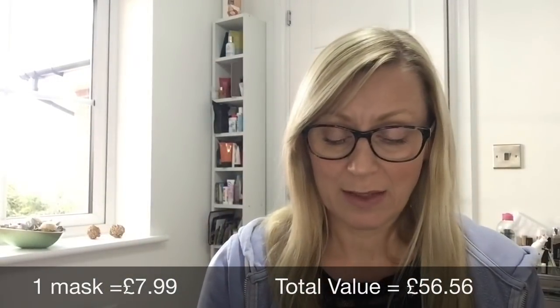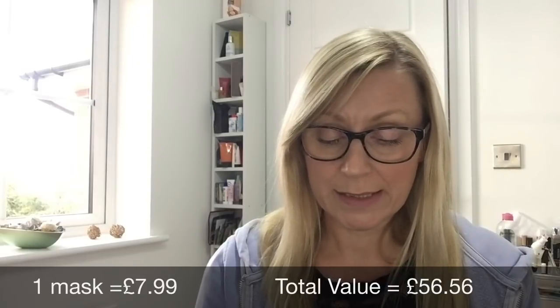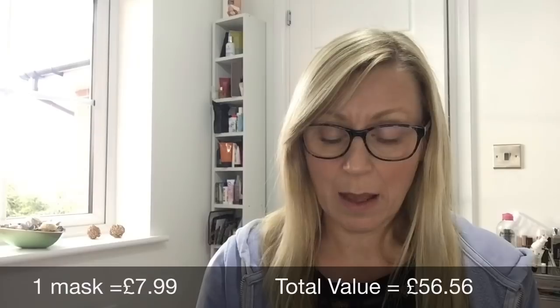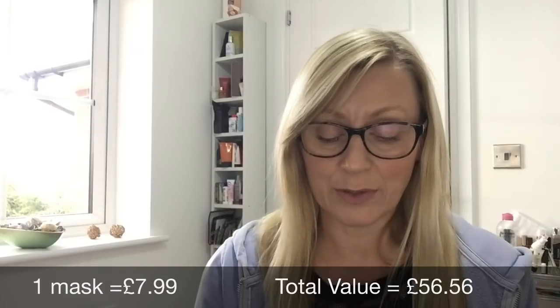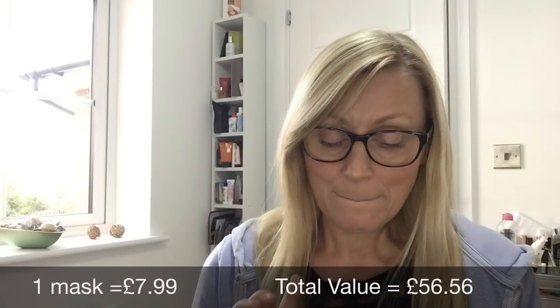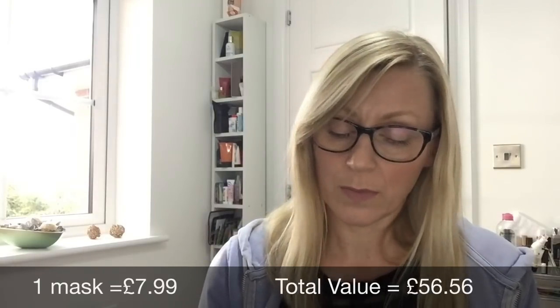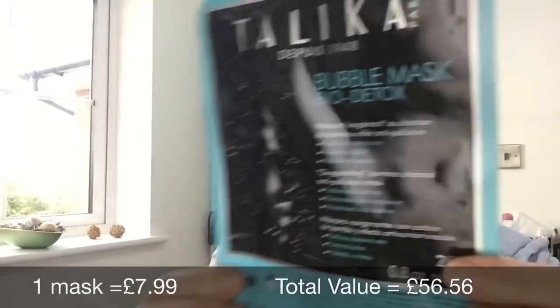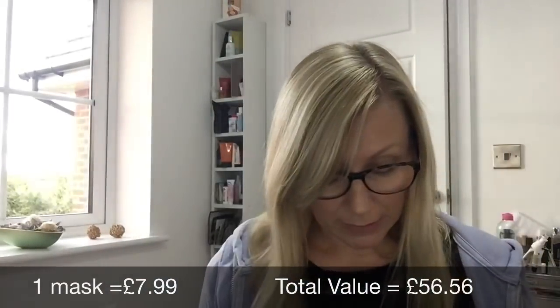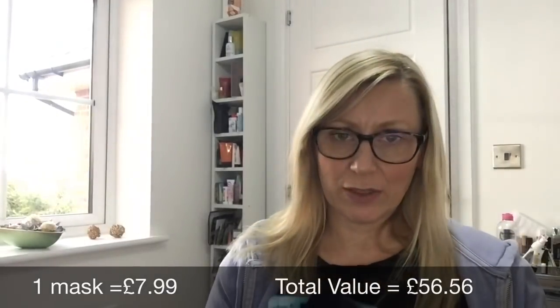So yeah, that looks really interesting. So it says on it, it is an oxygenating bamboo charcoal anti-pollution mask which purifies and unclogs, illuminates complexion, moisturises and soothes. So I shall have a little go of that one. So I think that's everything in the box. I think that's a really good box this month.